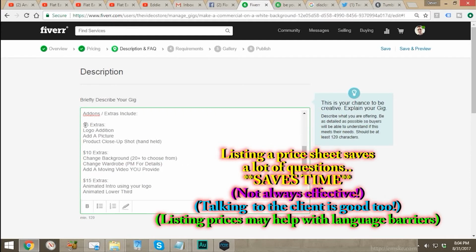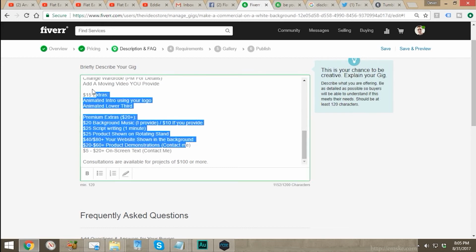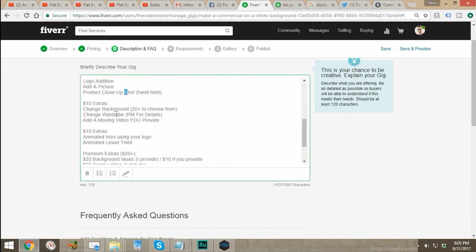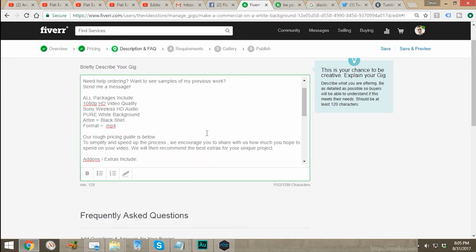But on one of my gigs, I can really list the price sheet, basically. And if I have any trouble remembering my prices, or if I want to tell another client that found a different gig of mine where I may have not listed my pricing, I can point them to this price sheet here. Or I can work out the price in a private message with them. And because I have some variables here for the on-screen text and things like this, of 40 to 80 or 5 to 20, I can work out any price that I really want.